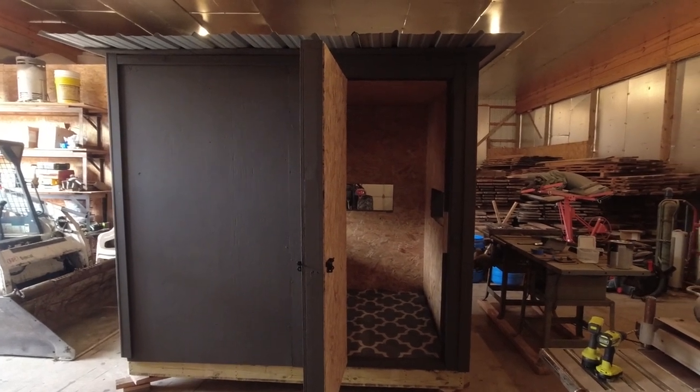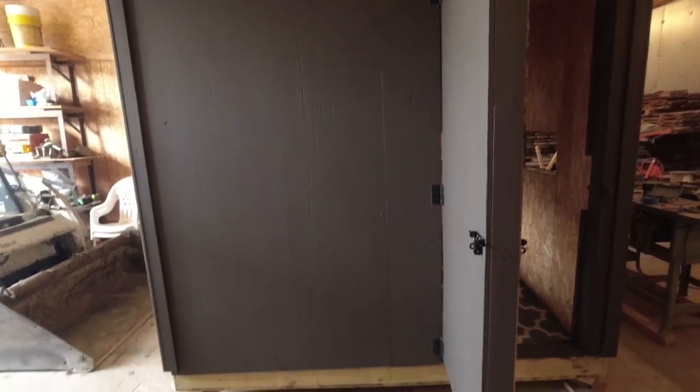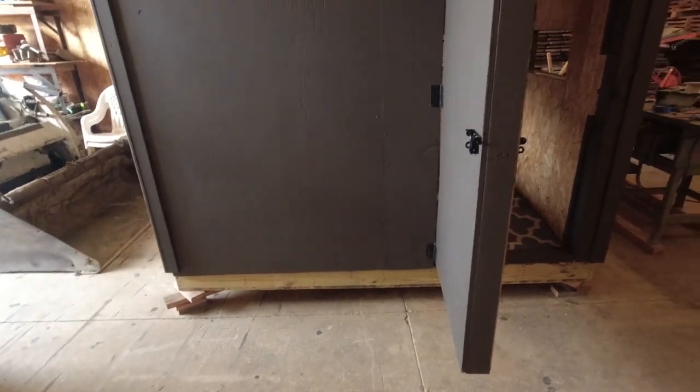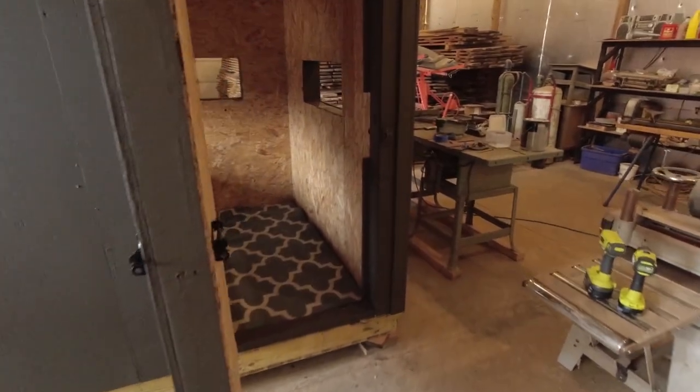Guys, it is done. Officially. Well, almost officially. Still need to move it out, put the elevator brackets on, once that time comes, once it's way out by the pond where the food plot's going to be. And then wait on the windows.